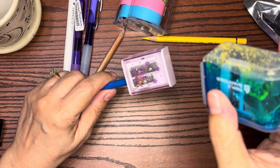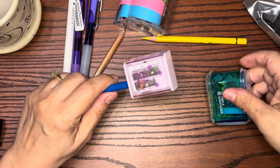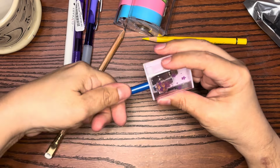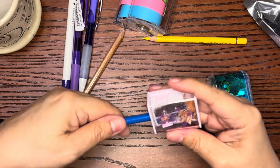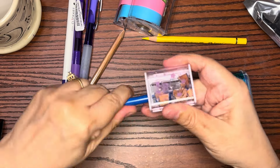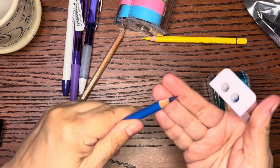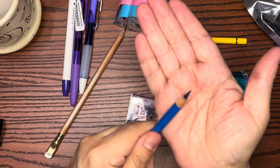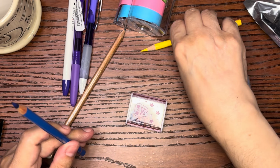And look at how tiny those color shavings are in the blue sharpener. You see? That's a really good sharpener. But we'll see what kind of a point this one gets us. That's a real nice point, especially for a coloring pencil. Let's see how sharp it gets it before it breaks the lead. Wow. Okay. Really nice.